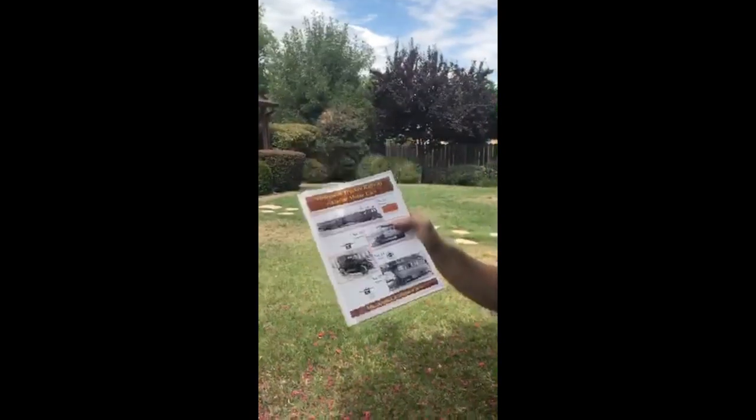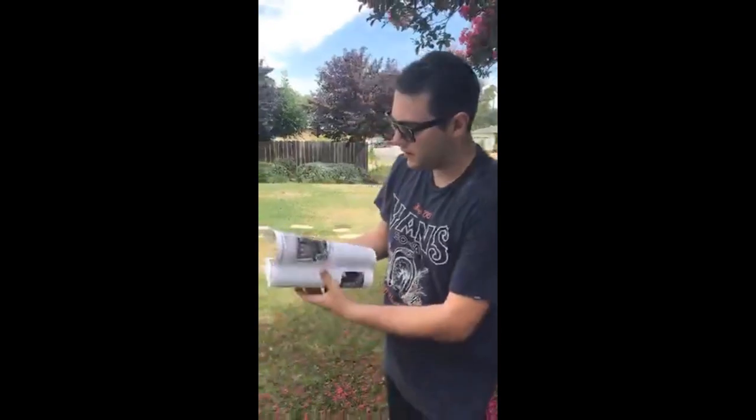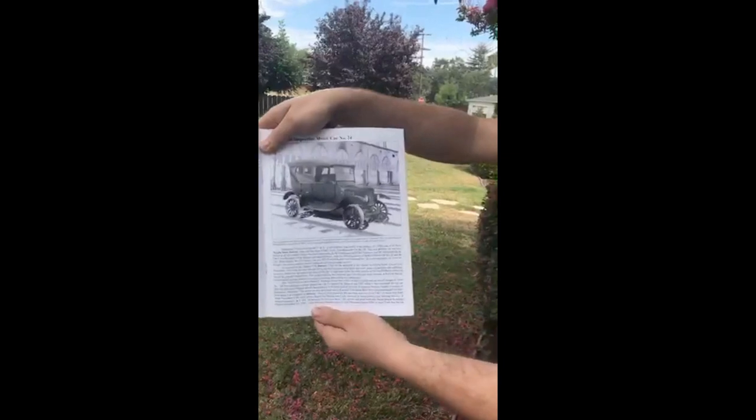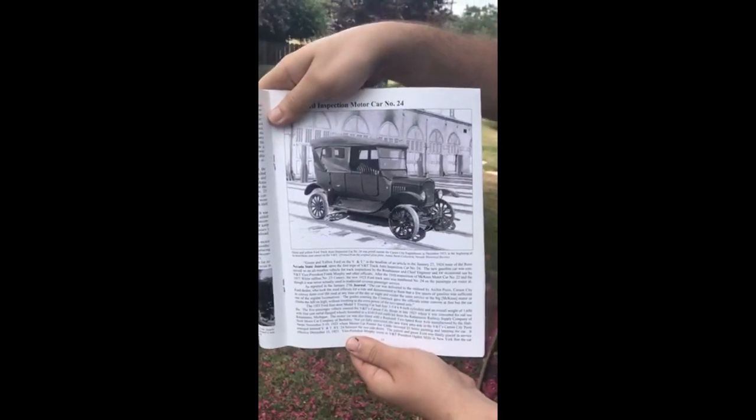So this is a publication by the VNT Historical Society. And we have right here the entire history of the car, plus a great picture of the real thing. So the VNT purchased this in 1924, and they used it for track inspections and just getting from point A to point B. A lot of the executives used this car.